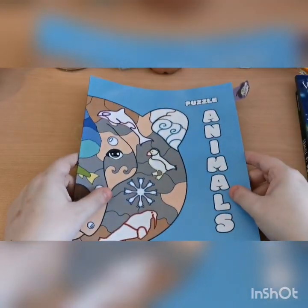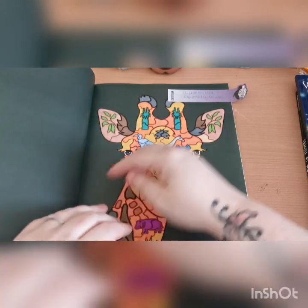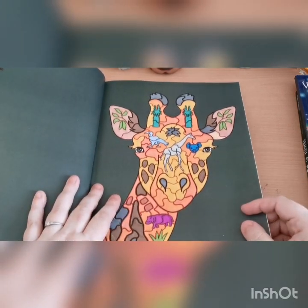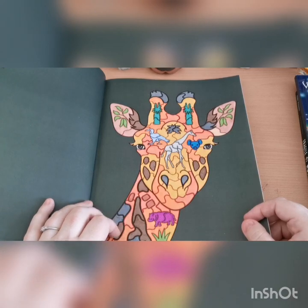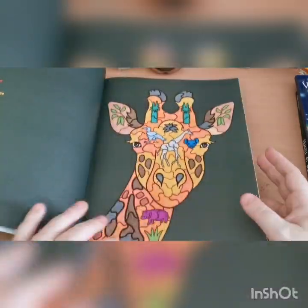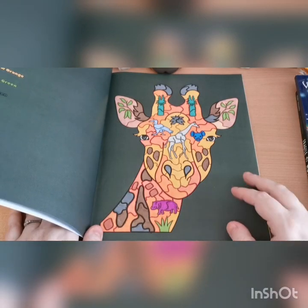And then we have one of Kira's newer books. This is Puzzle Animals Colour by Colours. Like I said, this is by Kira Sheshneva. And I completed this one. And this was filmed as a colour and chat, which was requested by the lovely Louise. So I completed that one. I think the only other one I've completed is a cat, and you've seen that one already, I believe. So there's that one. And again, same markers as I've just previously mentioned.